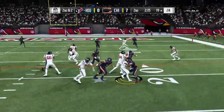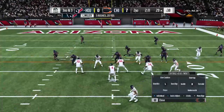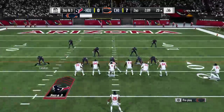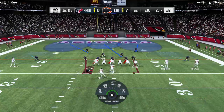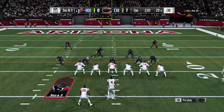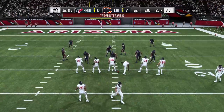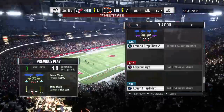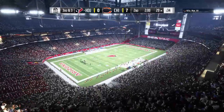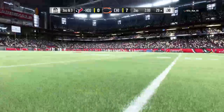On 2nd down, here's Miller. Looking for a cutback lane, but nothing there as he's met at the line of scrimmage. Kyle Fuller, the one to make the tackle. Two minutes to play here in the first half.